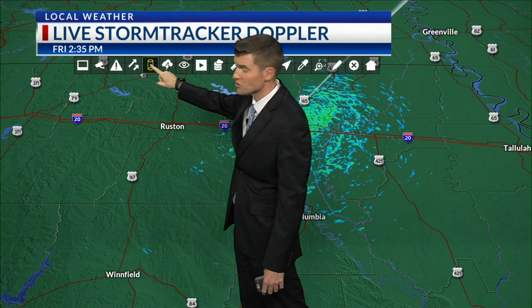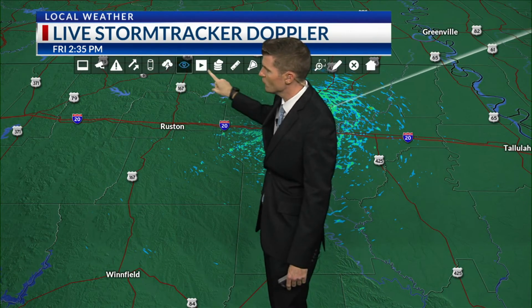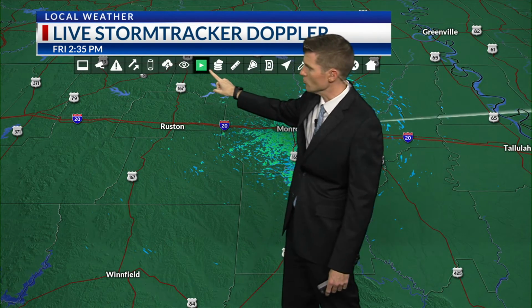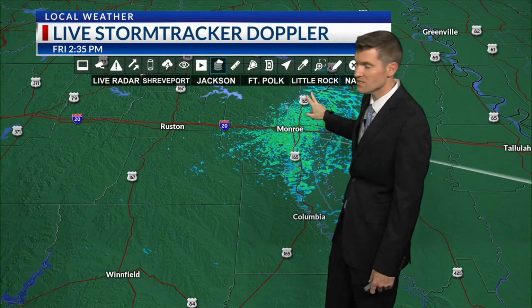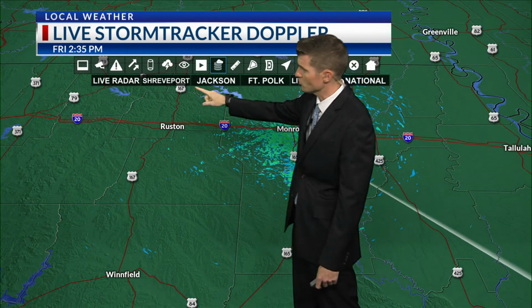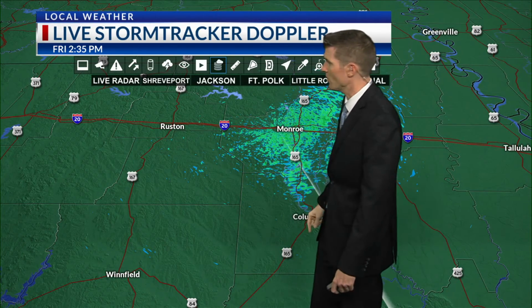Speaking of twisting of the winds, shear markers, which can indicate rotation in any storms. And then also, as you move farther down the line, lightning data. We can also show local storm reports, loop the data, and then also we can give you all the different radar sites that we usually use to survey storms in our atmosphere, from Shreveport to Jackson, Fort Polk, Little Rock, the national radar, and our live radar here in the West Monroe studios.